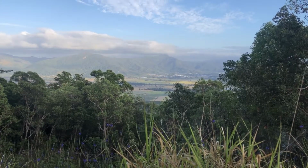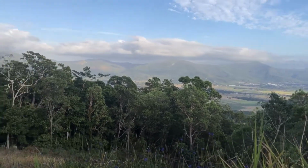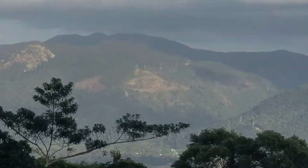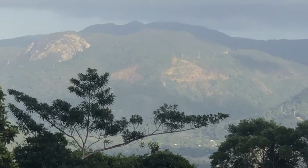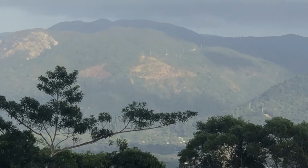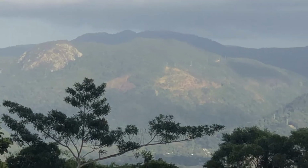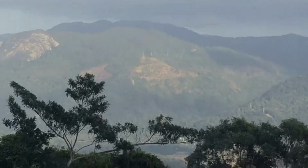So this is looking out from the top here, looking out over Red Lynch, and then up there is Glacier Rock, where I was yesterday, and then to the side of it Red Bluff. So amazing to live in this part of the world where you can do this kind of walking within 10-15 minutes of your door. Just incredible.